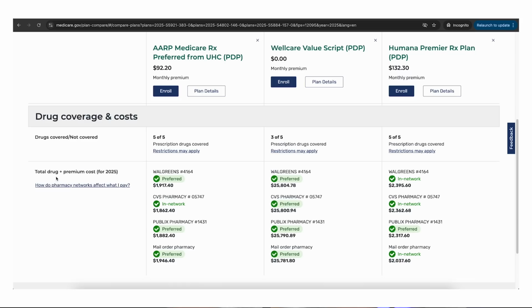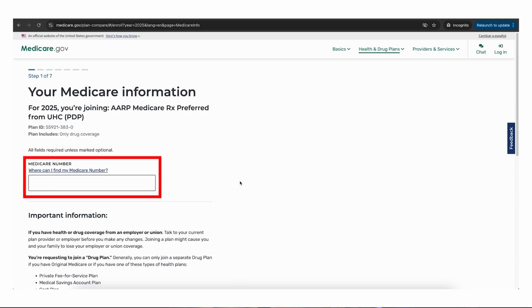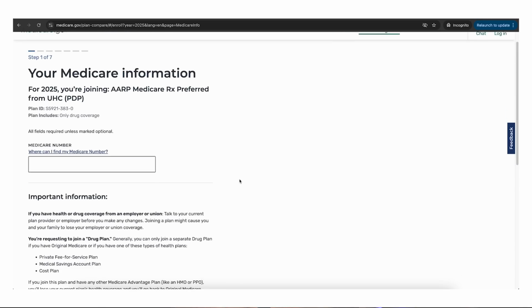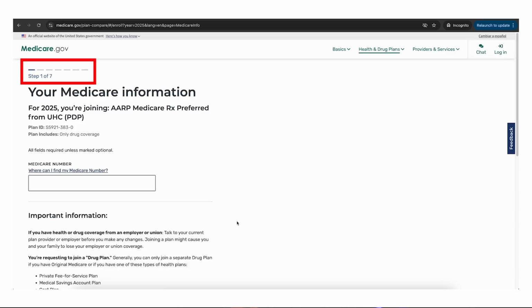If this is not your current plan and you have found a different plan that is lower than your existing plan, you would click this enroll button. A box will pop up here confirming with you that you do want to actually enroll in this plan. Click join plan, and then you'll be asked to put in your Medicare number that you can find on your Medicare card. Now, this is as far as I can take you because I don't have a Medicare card for myself yet and I'm not enrolling anyone for realsies, but the process is straightforward and simple. You can see there are 7 steps and that's it.